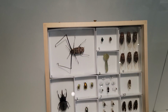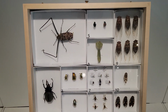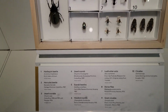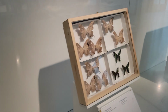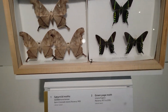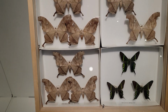I didn't even touch the glass. That was an accident. What is that? Oh my goodness. Listen, I think dinosaurs are cool and all, but I'm not gonna lie to you, I think insects are even cooler. Don't get me wrong, I think they're nasty and stuff, but just to see how big they were back in the day. Wow, look at that butterfly. Beautiful colors, man. It's a moth. Oh, it's a moth. My bad. I thought that was a butterfly.